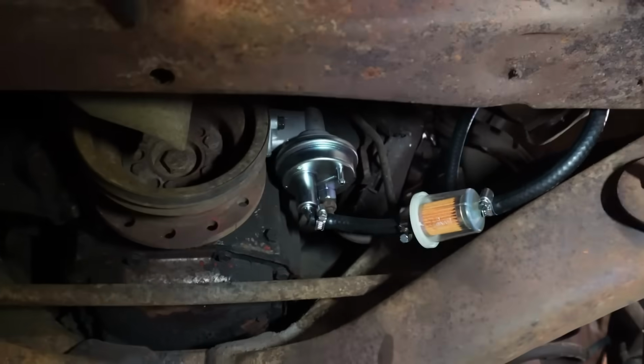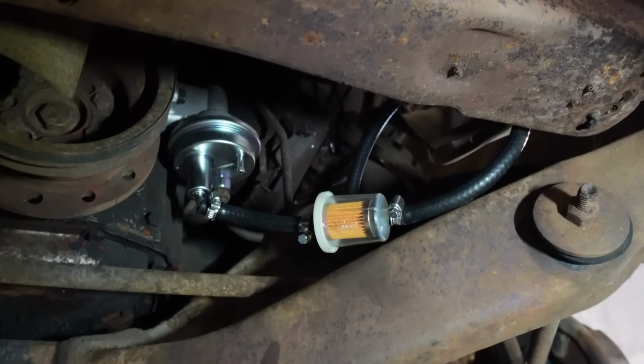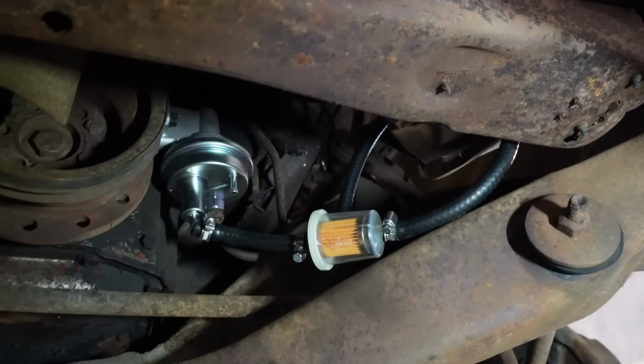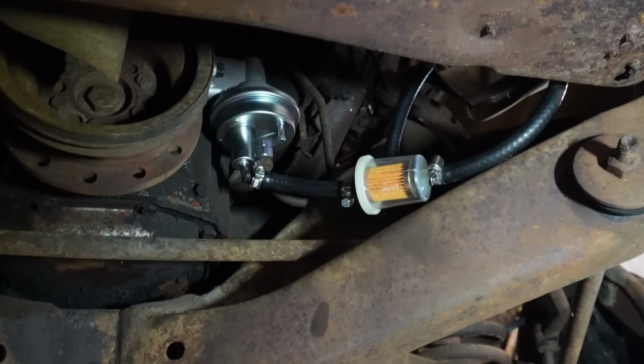So Richie's got the new fuel pump on, and we got the new supply line from the tank. We did go ahead and put a filter in front of the pump. Now I know you're not supposed to filter the intake, but I want to make sure we're not sucking garbage through that pump. Now you saw we did blow through the lines.